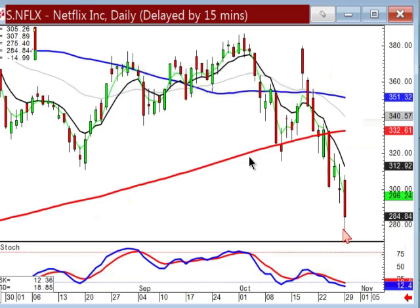Now, if it opens lower and keeps drifting lower, not telling you anything. However, if the magnitude of the selling gets pretty extensive, that's when you start stepping in. If it opens lower and comes down and turns around here and comes back up through the open, that's telling you that might be the point where the bulls are stepping in.